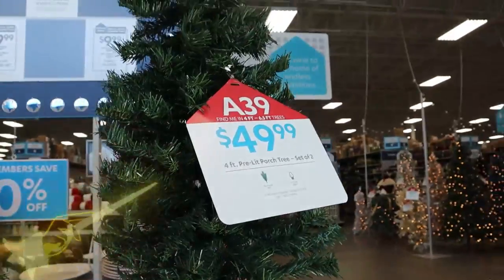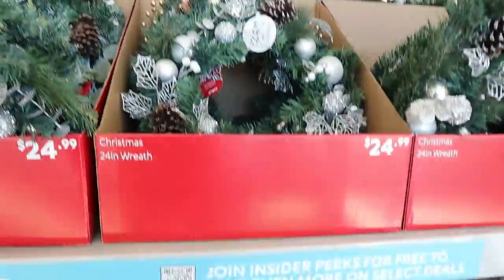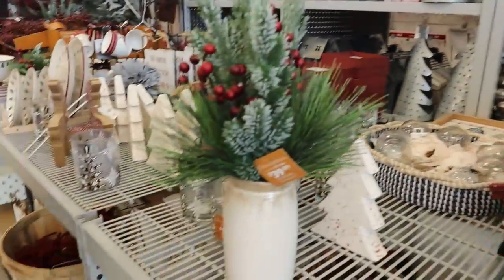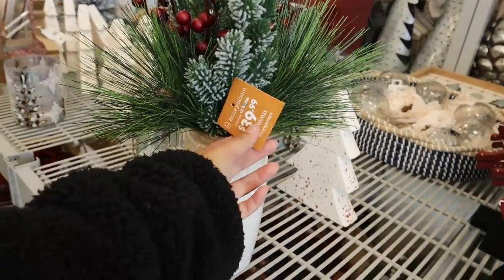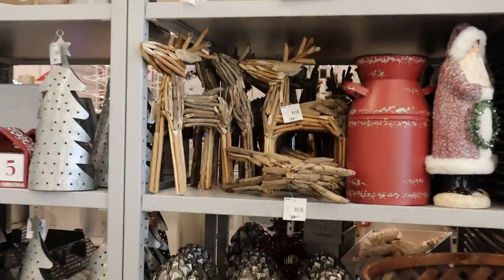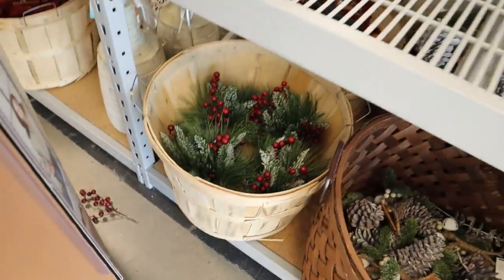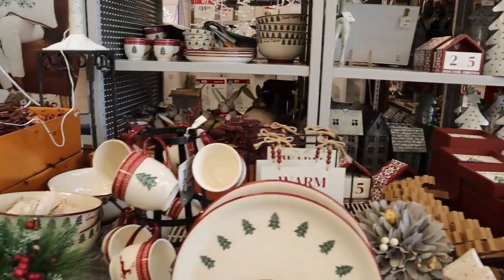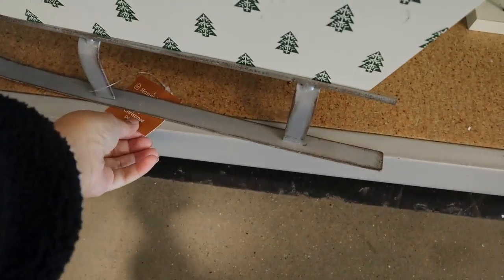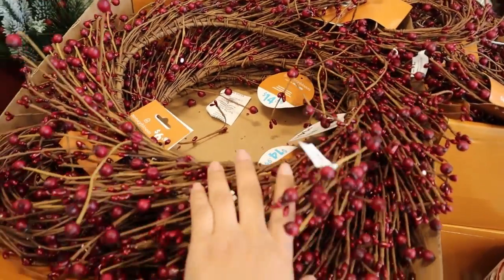Hello you guys, so here we are at Home Goods. Oh, this one's cute. They have a cute little sign. Mm-hmm. That's expensive. Ooh, look how cute that is. That's cute. Okay. Ooh, how much is this? This could be a cute centerpiece. That's cute. $14.99. This is not bad.